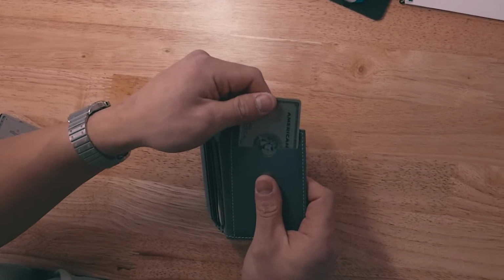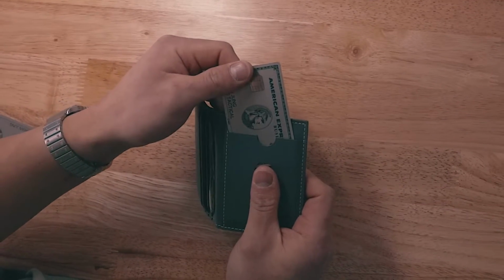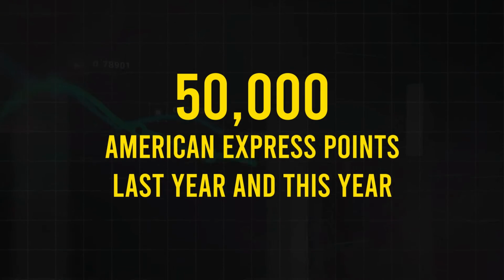I can't speak on behalf of American Express, but I can speak on behalf of what's worked for me. That one, especially the next one I'm going to share with you, not only worked for me, but helped me get over 50,000 American Express points last year and this year. Most people call this a leave bonus or a retention bonus, but they don't actually show you how to get it, and more importantly, show that it's worked for you. So back to my computer we go.